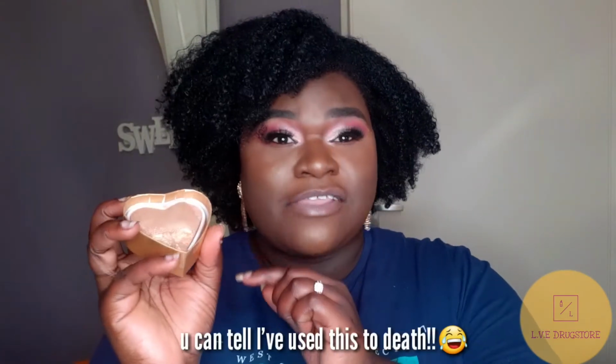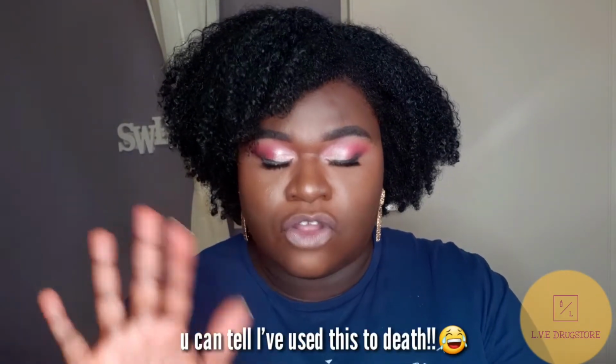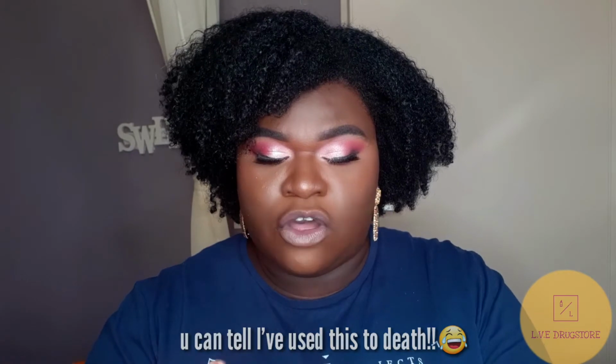And she told me that she uses a very sheer one, so this one is from Revolution. I think it was the chocolate heart. They had this chocolate heart highlighter for the face, so it's like a bronzer, but for my skin, oh lord, see, for my skin tone this is perfect. So you want something that's not too shimmery, it's more of a sheen.